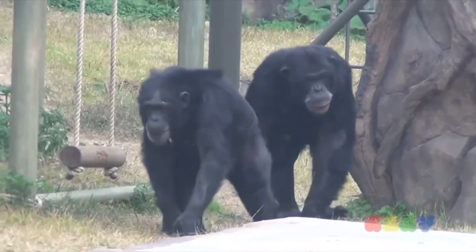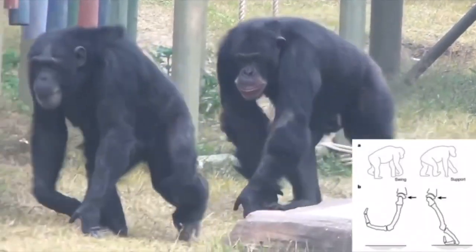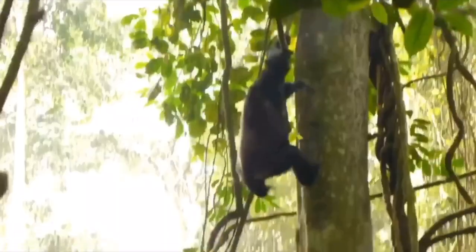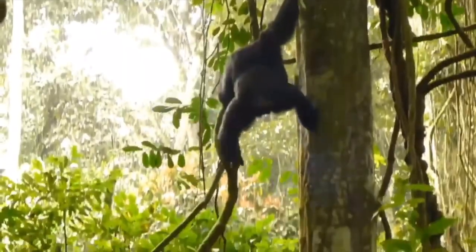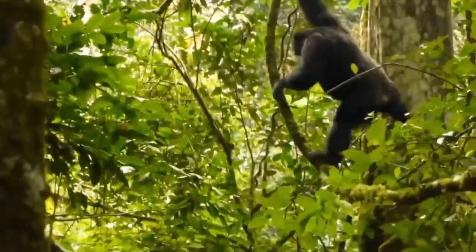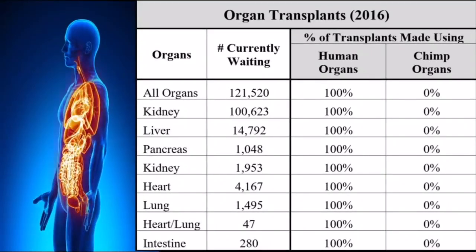We walk upright, while chimps, with their curved fingers, long arms, and unique locking wrist systems, are designed for living in trees and walking on all fours. Their knees also point outward for climbing in trees, whereas our knees point forward so we can walk or run all day if needed. We can't even swap any of our internal organs with chimps.